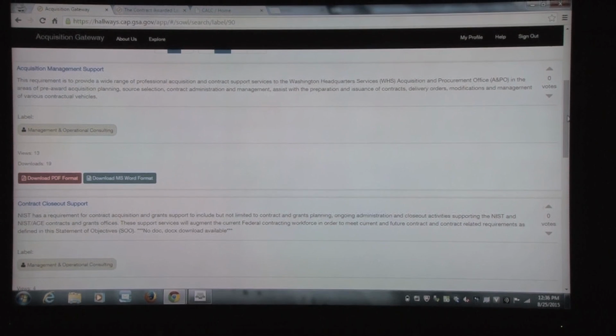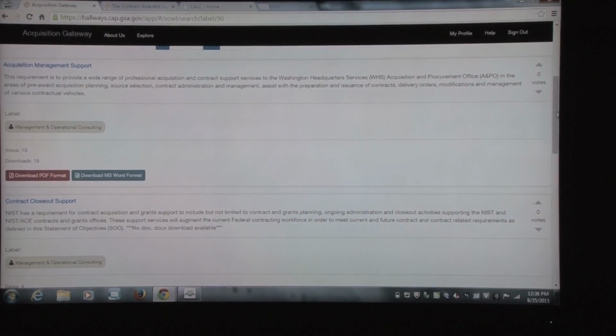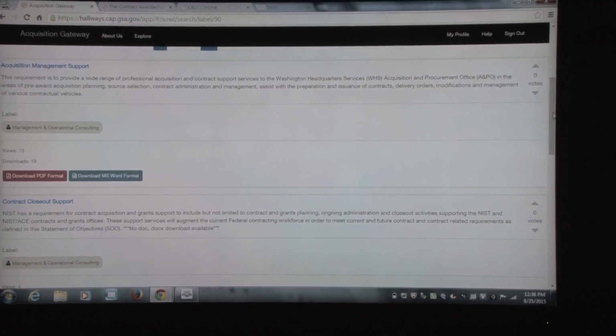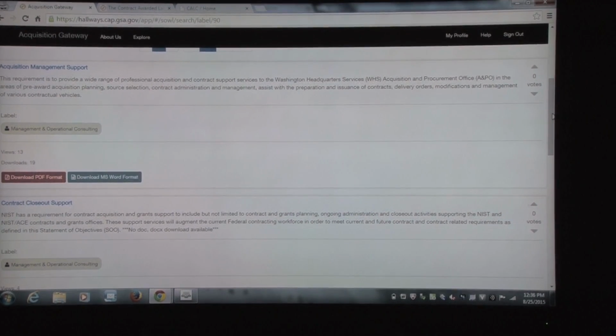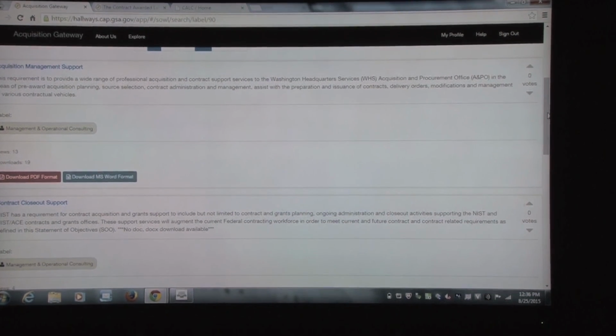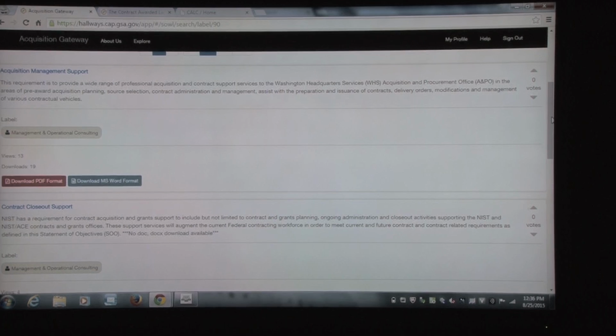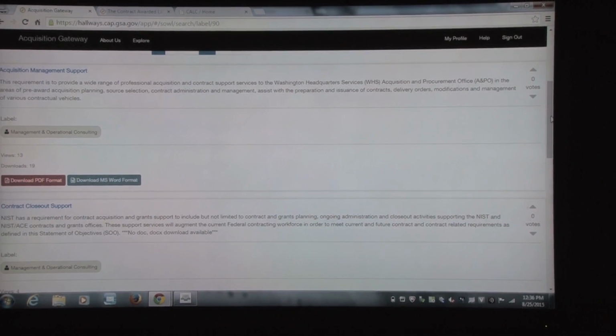So it allows us to begin to crowdsource the quality of these statements of work in a way that we never could before. Previously, the way that we would get statements of work is we'd call up the person in the next office that we knew had procured this. So this is beginning to provide a way in which we can share information across the entire acquisition community.